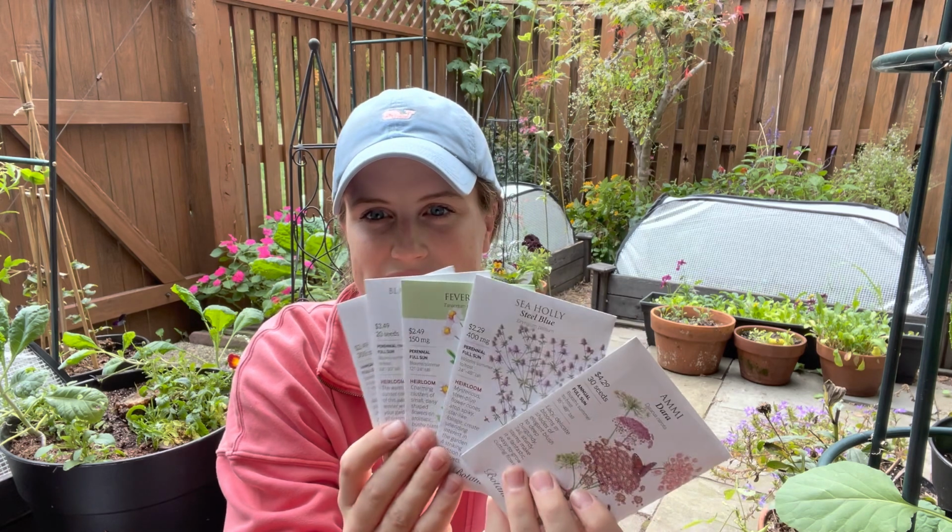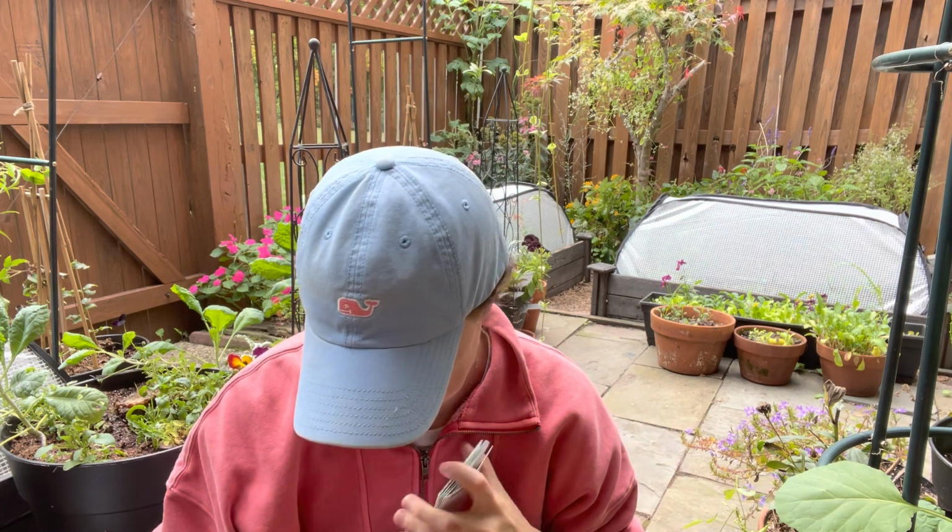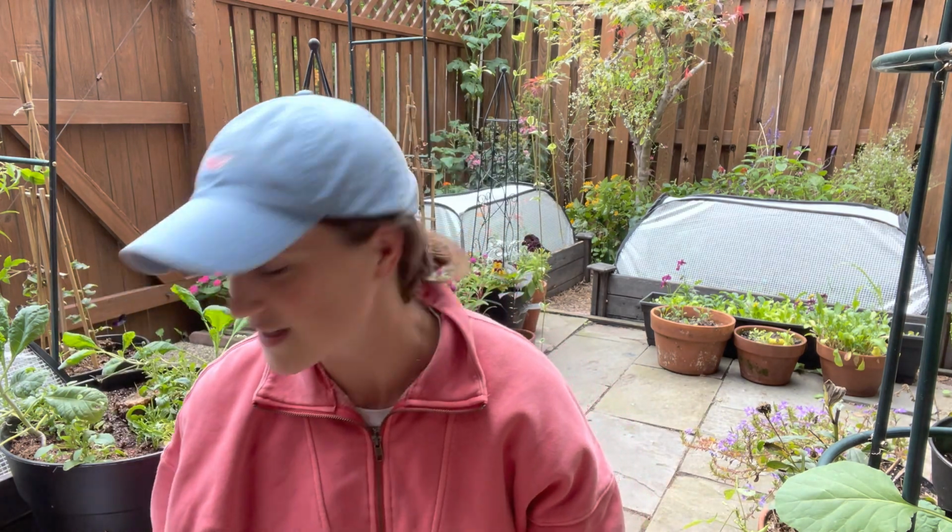And then hot biscuits, amaranth. This might end up being in the plot or something. I don't know if I really have space for it, but I just bought these because I thought they were really pretty, and if I can pop one or two, get them started and put them in the garden beds, then that'll be great.